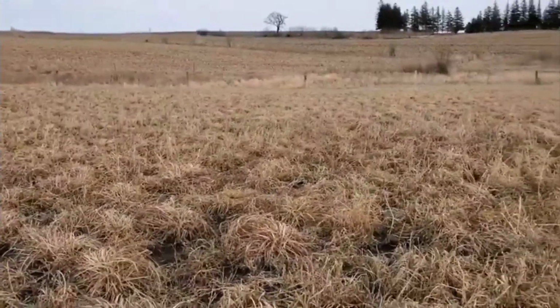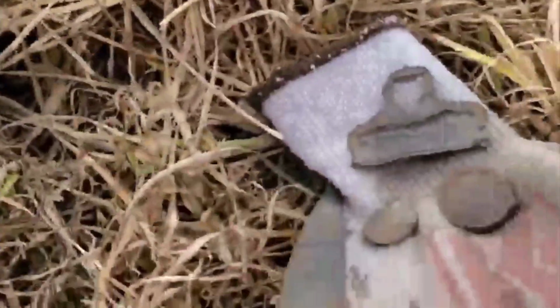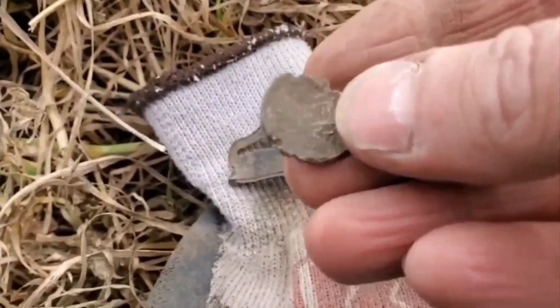But I have probably my find of the year. I am in a bit of shock. Let me show you how the last hour and a half have gone here. So, winding back and forth where the home was, I found a newer Lincoln penny.